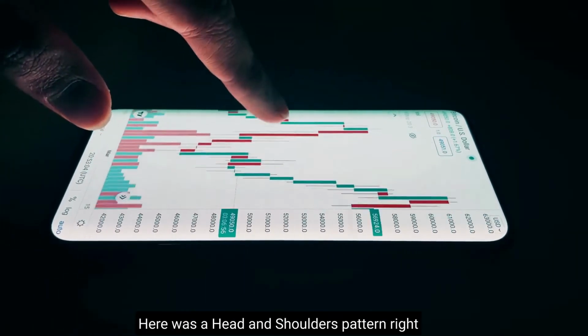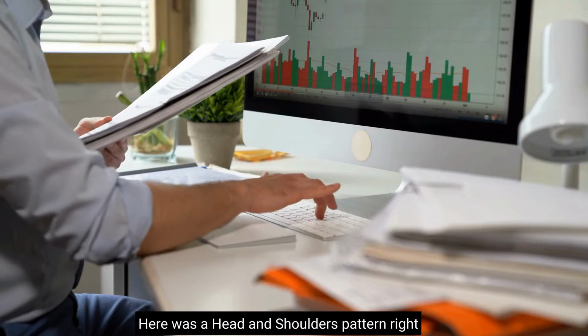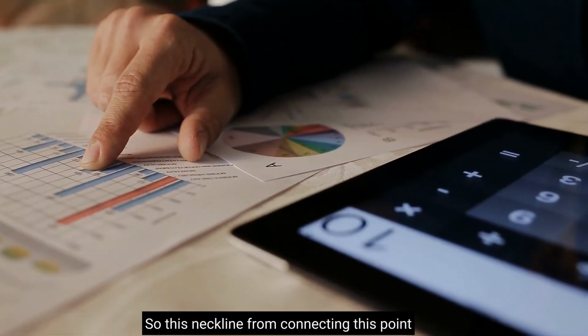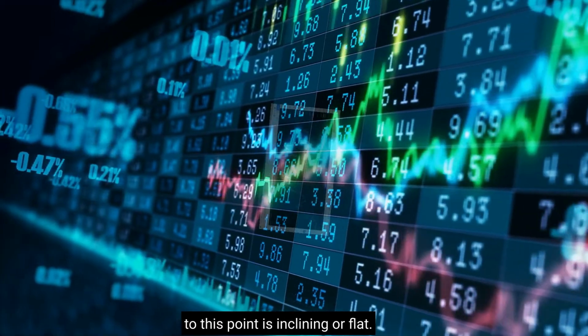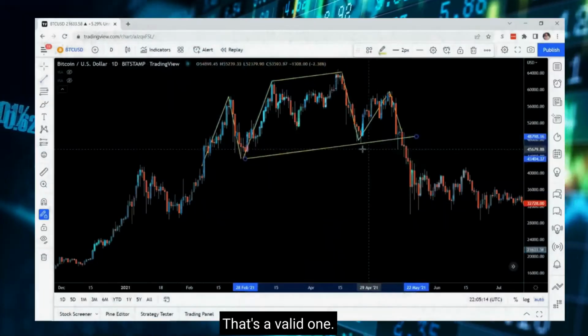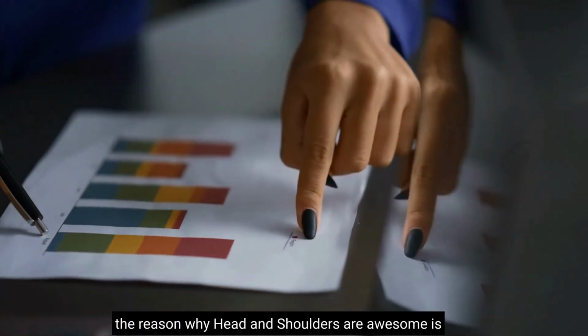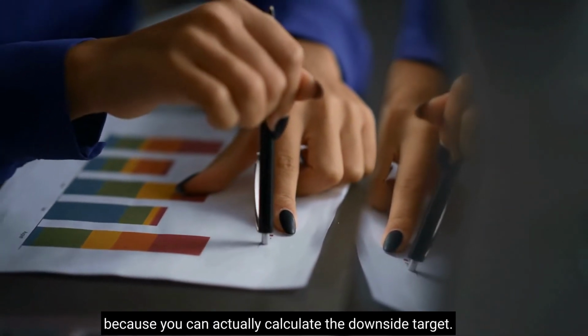So here was the head and shoulders pattern right here, and you can see it there. This neckline, from connecting this point to this point, is inclining or flat, and this one is inclining. That's a valid one. The reason why head and shoulders are awesome is because you can actually calculate the downside target.